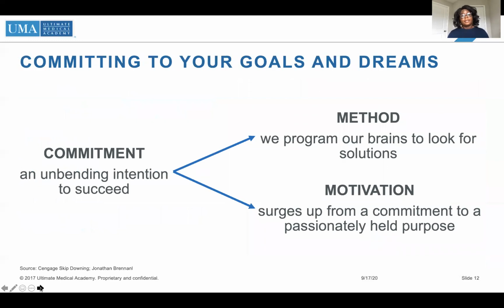Now, commitment is important. Commitment is an unbending intention to succeed. And commitment is kind of connected to the concept of persistence. Even when obstacles come your way, even when things sometimes get in the way of you reaching your goals and dreams, you stay committed to the long term. So one of the ways to really help ourselves remain committed is we program our brains to look for solutions.